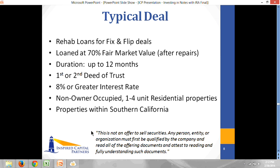And this might be a new term to you. What we mean by that is, first of all, a deed of trust is like a mortgage. In other states, it's actually called a mortgage. In the state of California, which is where we do our primary business, it's called a deed of trust. And all that is a fancy word that says it ties the note, your promissory note, which gives the terms of your loan, directly to the property so that the property is being used as collateral.